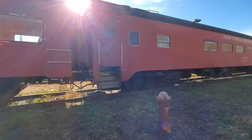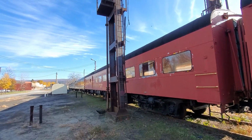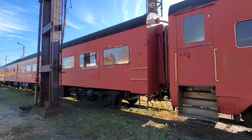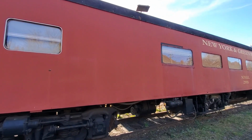One last one right here. Wow. Could actually climb that. It's the ladder going all the way up. Not that I am, but... You know me, I want to though.